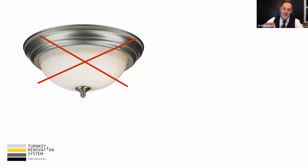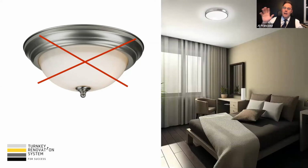Okay, boob lights. Thank you, Natasha. Boob lights, get rid of these damn things at all costs, okay? Every builder in the 80s and 90s and even in the early 2000s, I think they still kind of use these, some of them. Get rid of these damn things. They're horrible. They provide shitty light. They're no good to look at. They're not fashionable. They're terrible. Get rid of them. Install a nice flush mount light like this.